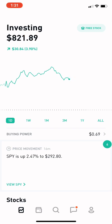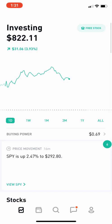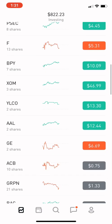I invest in Prosper, Prosper.com. You can invest in people's loans. I use Acorns. They kind of do it all for you. Coinbase, that's all cryptocurrency. I have this. I feel like I have something else, but I can't think. That might be it. But anyway, once again, this is called Robinhood, and I hope you guys liked this video.